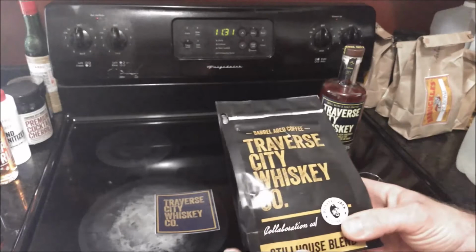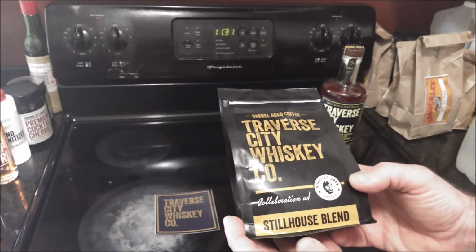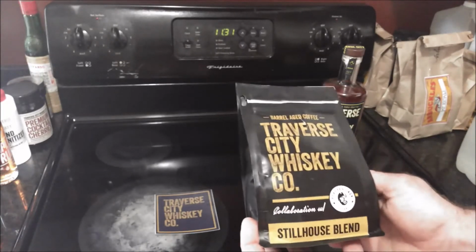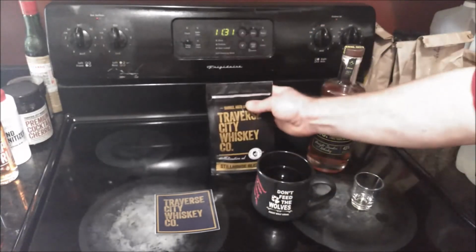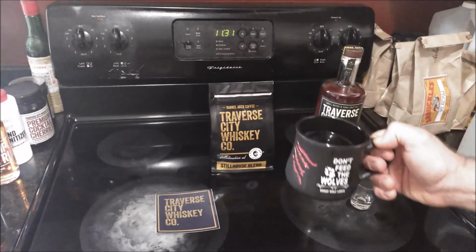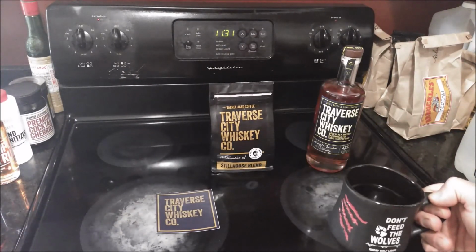So there you go. Traverse City Whiskey Company Stillhouse blend. This stuff is smooth, it's not acidic, and it's just a different kind of taste. It'll complement Traverse City Whiskey Company bourbon. And I'm really glad that I picked it up. I will be getting more of this.